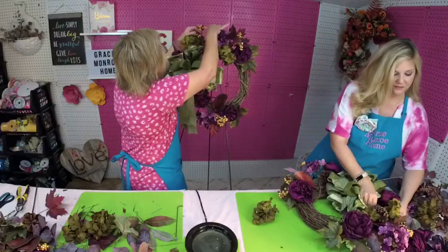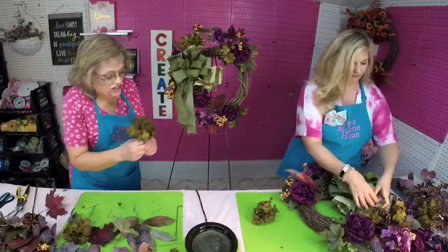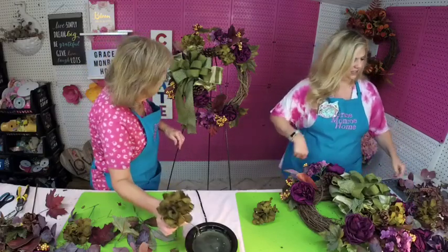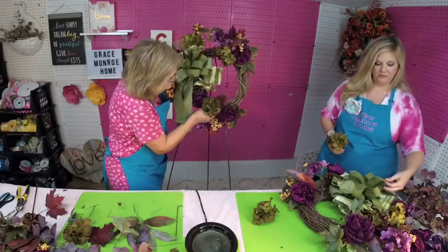Look how pretty that looks with the color, with the berries. That green, what would you say? This is kind of like a dark sage. Yeah, a dark sage green. I think so. And it's just a great color to go with purple.